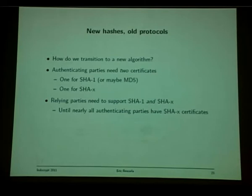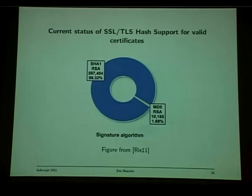Hang on a second. This is, by the way, the state of the world, from Ivan Ristić's SSL survey. The vast majority of things are now SHA-1, but almost no MD5. So this sort of worked, in that a lot of people moved from MD5 to SHA-1, but it didn't work, because nobody moved to SHA-256. Why?